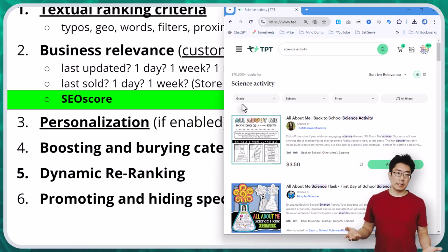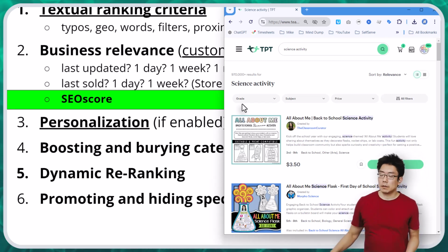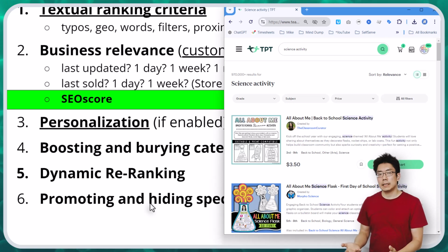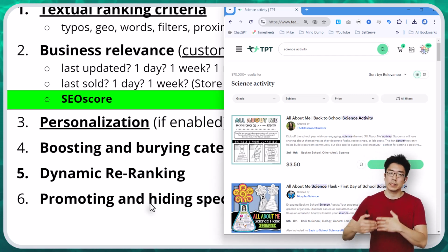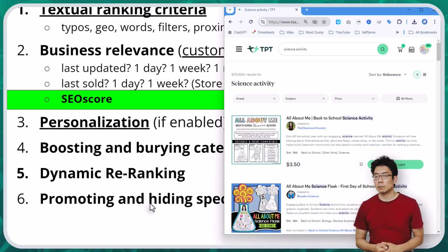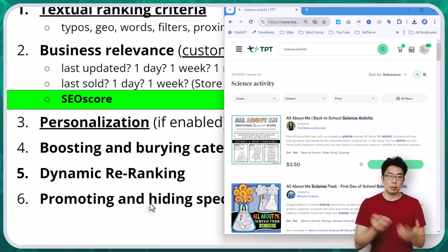If we go back to the science activity search example, the next step that Algolia would apply would be personalization. So if I'm signed in and the algorithm knows about the kinds of resources I like, then it'll show me similar resources, or those resources will get a boost. I don't think TPT has enabled personalization right now, because when I search for a term when I'm logged in and when I search for a term when I'm not logged in, I get the same results.